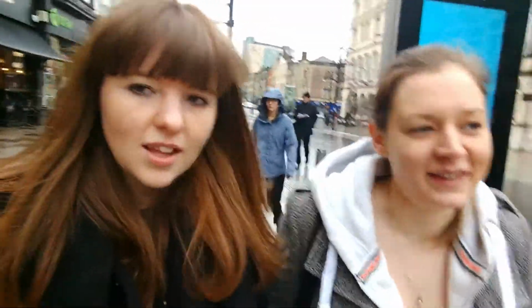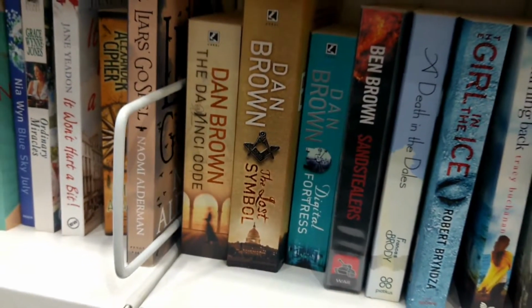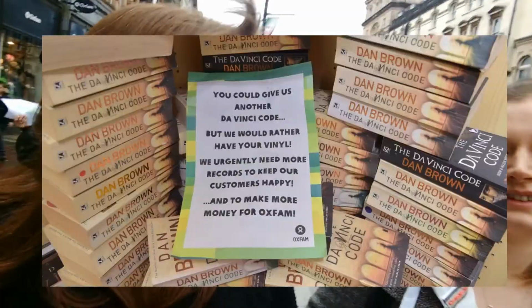Do you rate that bookshop, Keris? I would say it was, interestingly, 7 out of 10. 7 out of 10? Yeah, there was a lot missing in there. Yeah, I was disappointed by the lack of Dan Brown novels. There were a lot of gaps. Normally, in an Oxfam bookshop, you'd expect it to have at least 10 copies of the Da Vinci Code.